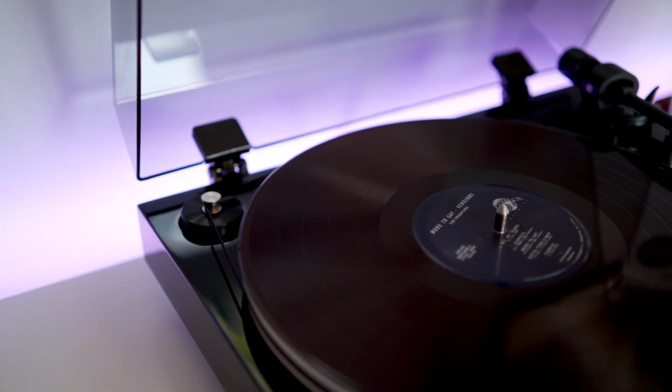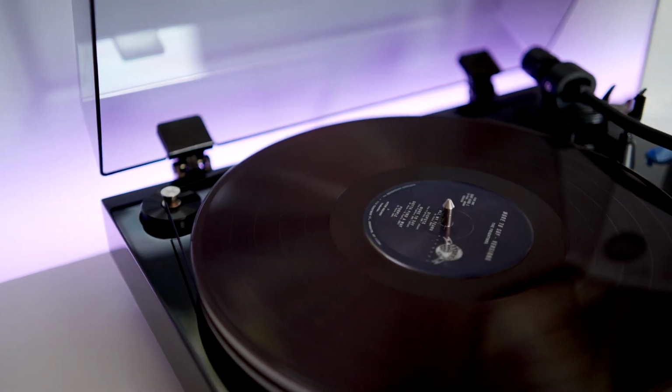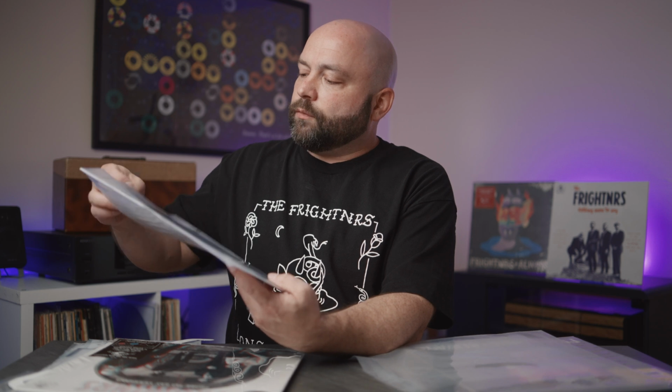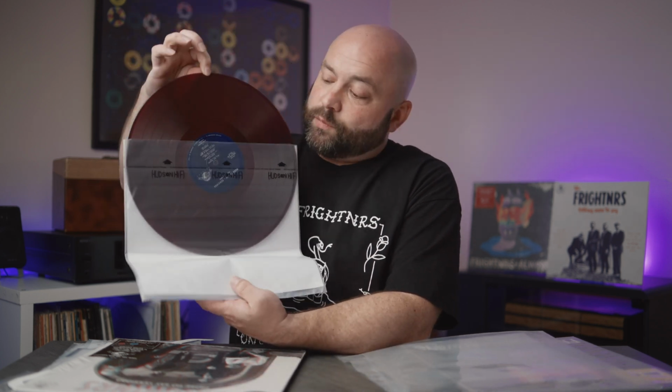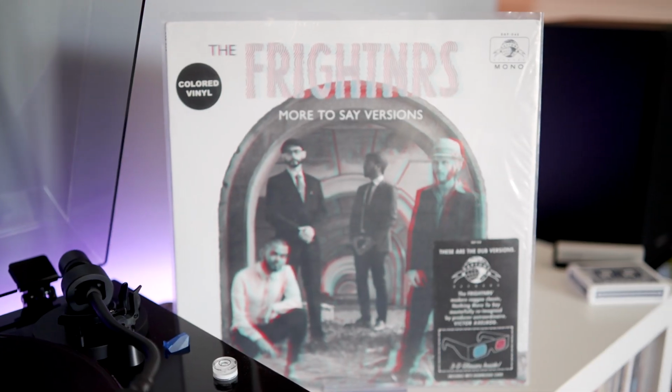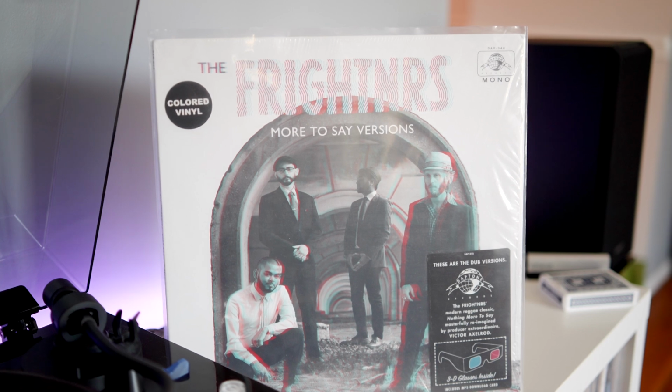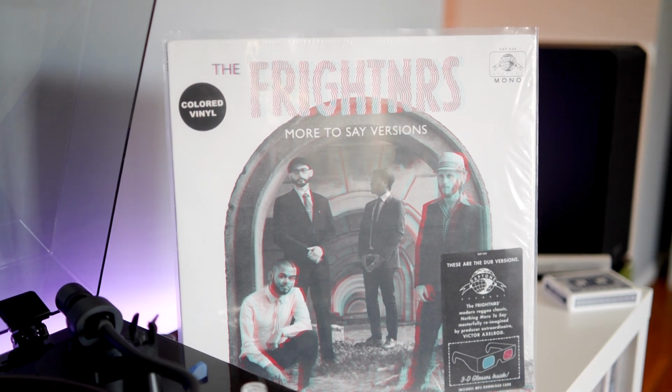And then they also had this one pressed with this amazing, real dark purple translucent color vinyl, which is real sick. So the only thing I don't have is the black version of More to Say Versions, which is again the dubbed out version of this, but I have the purple and I'm pretty happy with that.